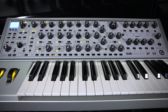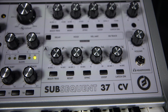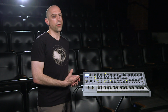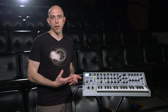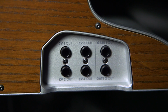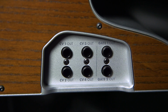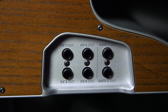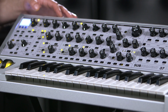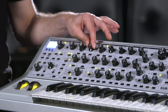The Subsequent 37 CV is a follow-on to Moog's extremely successful Sub 37 synthesizer, and we took the opportunity with this edition to hot rod the sound engine and add a number of additional and compelling features that users have asked us for. On the right side panel, there's a full complement of 4 fully assignable CV outputs and 2 gate outputs, all of which can be configured to choose from a dozen or so different modulation sources using the powerful modulation engine internal to the instrument. And all of those assignments can be saved per preset.